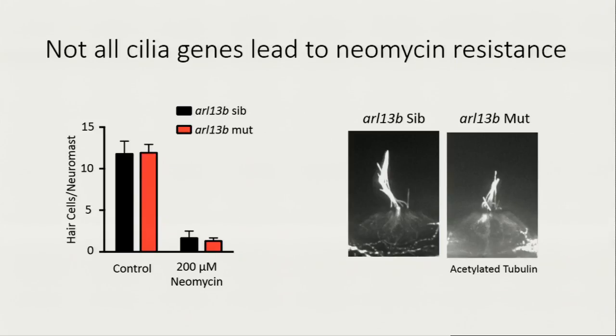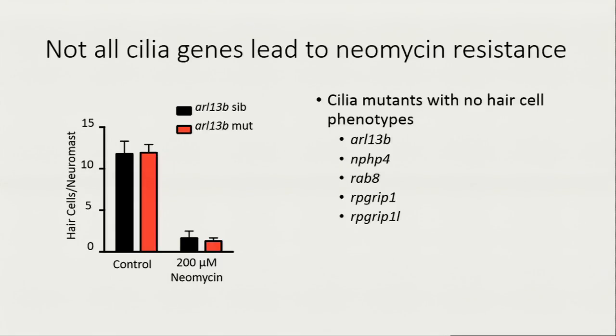Now, I should note, not every single cilia gene is involved in hair cell death. So we looked at R13B, which was an existing zebrafish mutant that has some very striking cilia phenotypes in other cell types. But looking at the hair cells, on the bar graph on the left, at either control hair cell number or following neomycin, we're not seeing any change. And with the acetylated tubulin, there's maybe less or shorter kinocilia, but the kinocilia are definitely still present.